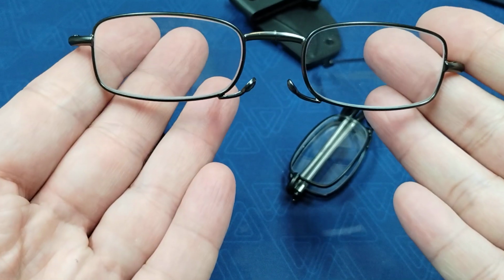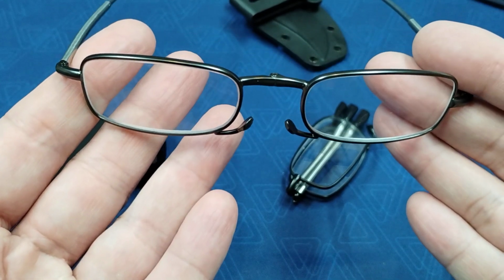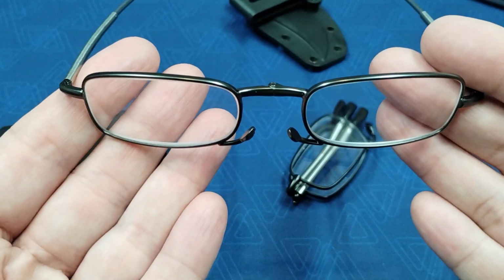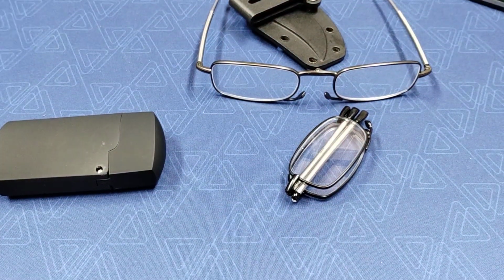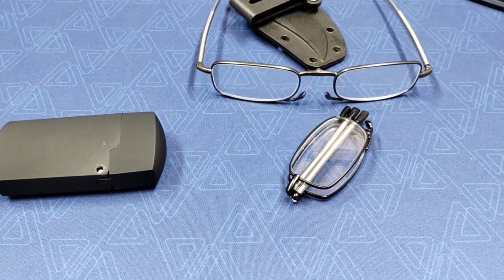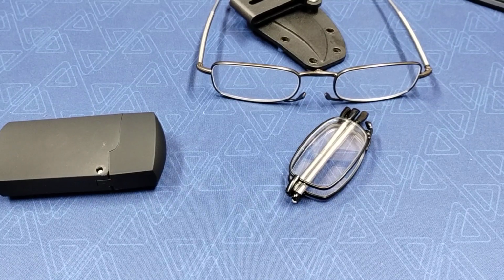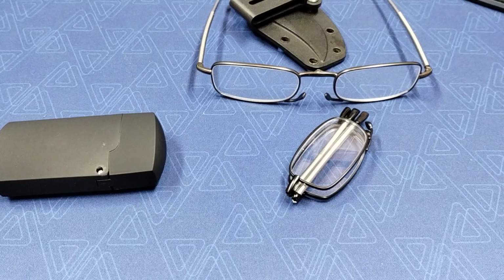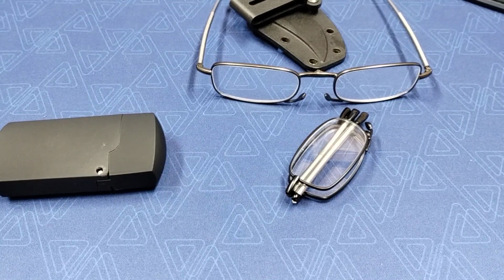Now, these aren't meant to take the place of your regular reading glasses, but I find these to be invaluable because if you're like me, your regular reading glasses are probably a little bit bigger than that, and they come in a hard case. Well, if I have my hard case with me, it's something I really don't want to carry around because it's kind of big and bulky. It's a pain in the neck, really.